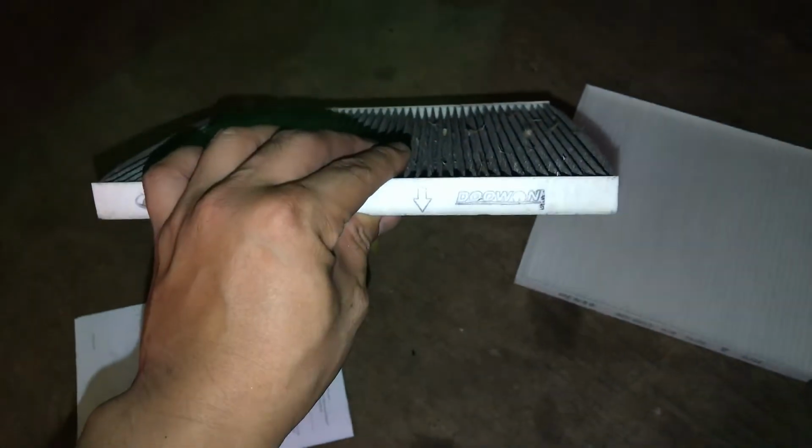This one points up, you know. But yeah, our old one, our new one. Alright, so this is the old and this is the new. What I want to show you guys, the main importance, is this arrow in the cabin air filter. The arrow indicates which way you're gonna face it.